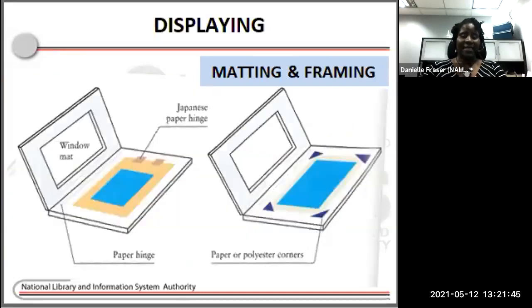Talking about matting, this is a window mat. Window because the very front mat has a cutout, a window, through which you can see the document or photograph. The first mat on the left side shows the item being held down to the back mat using Japanese paper hinges. Japanese paper is a very neutral and archival quality paper that does not cause damage as it ages.